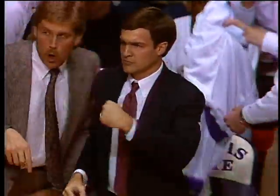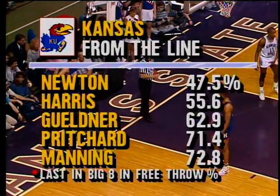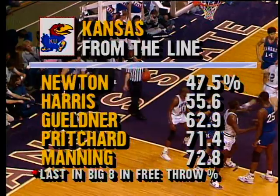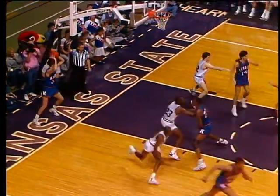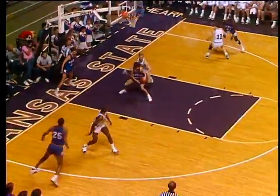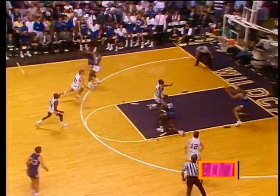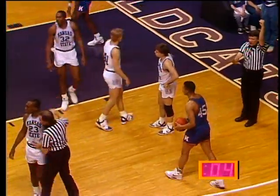Well, I think what he's got to do now, he's obviously got to come out and press. Kansas just takes care of the basketball and gets the ball in the right hands. With good free throw shooters, they've got a chance to really lock this one away. Kansas has had problems from the line, last in the Big 8 in free throw percentage. Geldner gets it into Pritchard. He finds Manning, less than 10 seconds to go. Newton with it, 6 seconds. Harris is finally fouled with 4 seconds left.